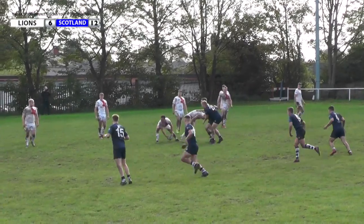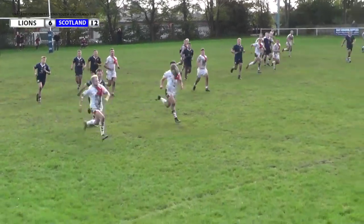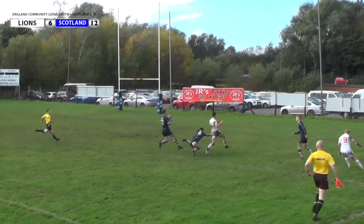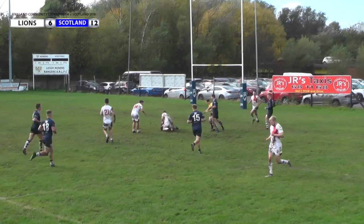O'Loughlin trying to do a bit of organising. Ellis, little chip over the top. Oh, it's a good kick. Nice, for Lewis. Yes, Lewis is down the ground. Lewis has support, gets it infield. Oh, it's been put down. And who's there to pick up the pieces but Punton?